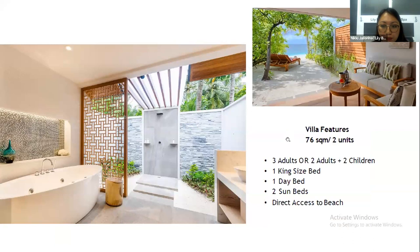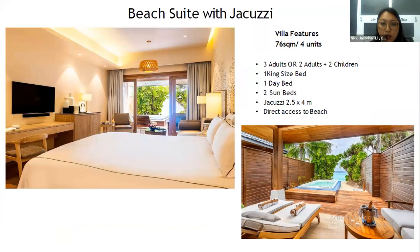Now we have the beach suite with jacuzzi. The interior design is quite similar to the beach suite. The only difference is the jacuzzi, which is the size of a pool, a plunge pool. Here we can also accommodate 3 adults or, of course, 2 adults plus 2 children, and again a baby cot can be put there.